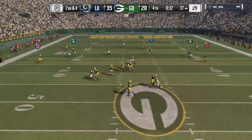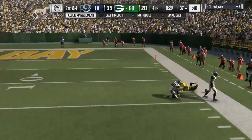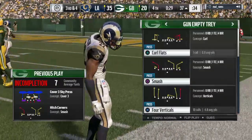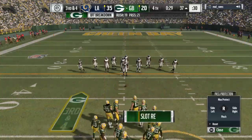Now Rodgers throwing on second down. Had his hands on it, but dropped it. The rookie making a little bit of a rookie mistake. Third down. 3rd and 4.